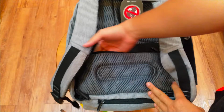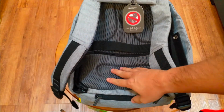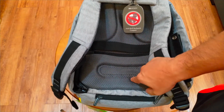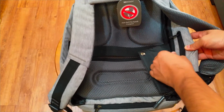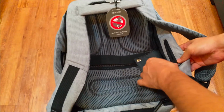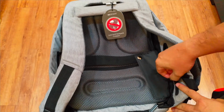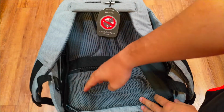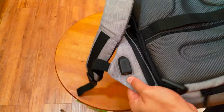There is also a little pocket in the back. Now, this pocket's very safe. So when I travel, what I normally do is stick my wallet in here, as well as my passport. And then there are two zippered sides, and it's quite big, so you can actually slot your phone in there. Up to a 6-inch phone, not a problem. But I don't think it'll fit a tablet though. So there's one on each side, and there is a little charging port here.